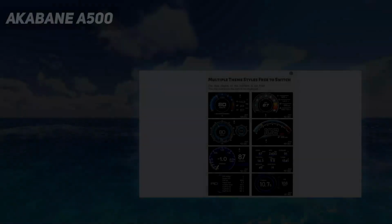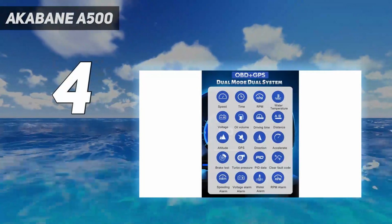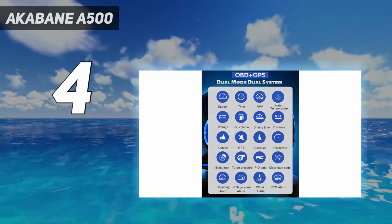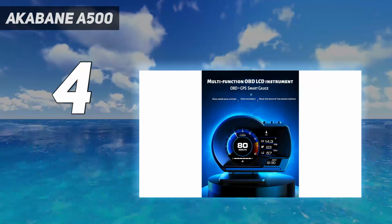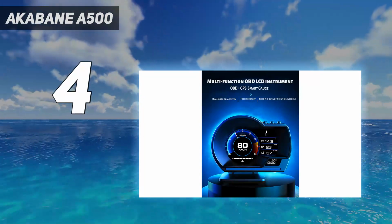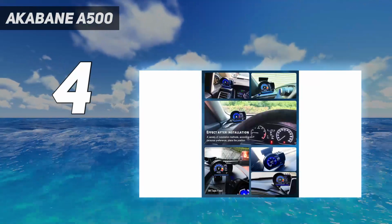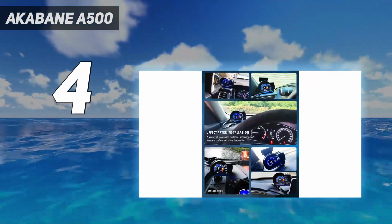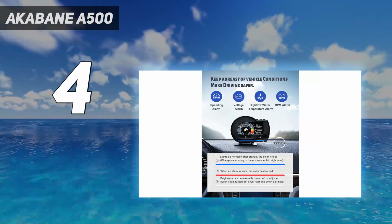Coming at number 4. Akabane A500. Another car heads-up display that pairs the OBD port with GPS satellites. The Akabane A500 can actually do a lot of things other HUDs cannot. Not only is it able to show off a bunch of different pieces of information on its screen, performance enthusiasts will be happy to know it has the ability to test braking and acceleration as well.